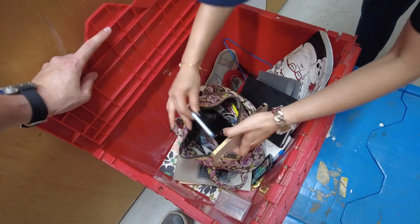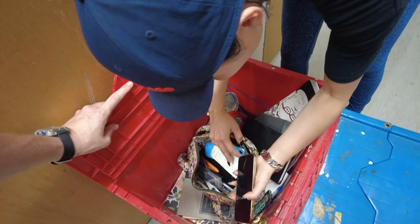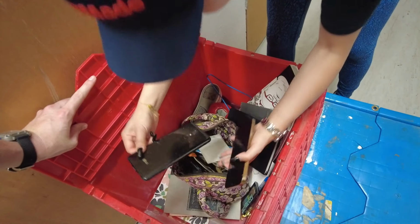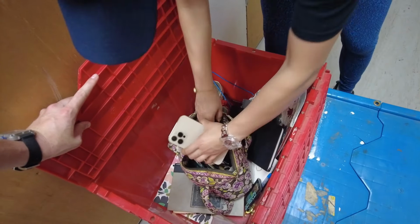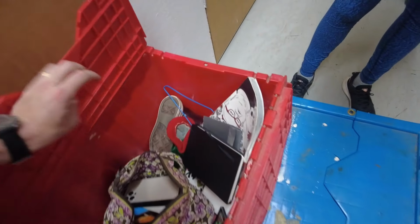We'll see what else we got in there. Another one. Is it iPhone? Sweet. Cracked. I'll take it. Yeah. There is no AC up here, guys, so we're going to be doing this one pretty quick. That's the same one. Alright, we're gonna keep it inside here. Okay. I'm gonna open the other one.